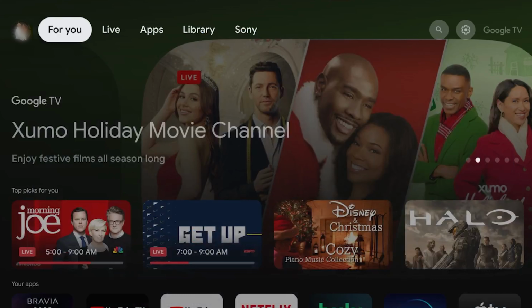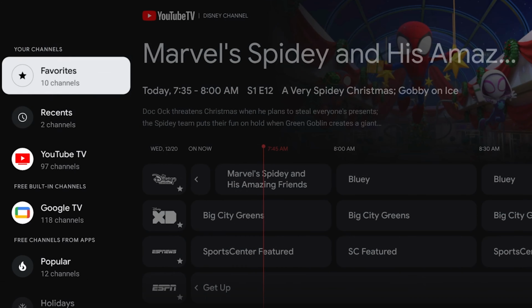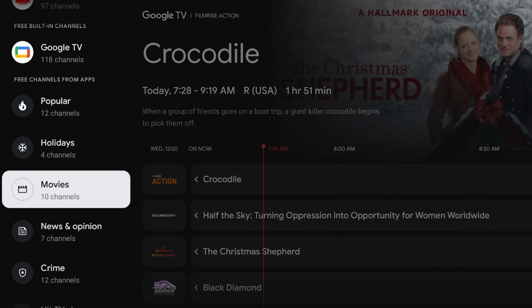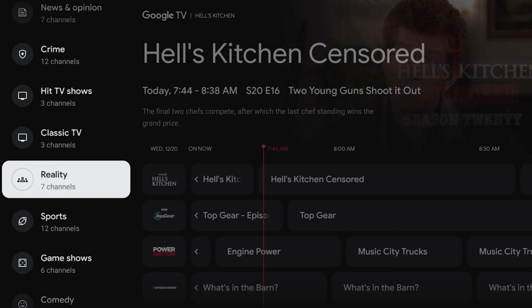But yeah, the access to all of that free content, it is the largest assortment of free channels available on any TV platform or operating system that you can get. It is the absolute bee's knees when it comes to having access to a lot of free content. So trust. Yeah, good point, man.